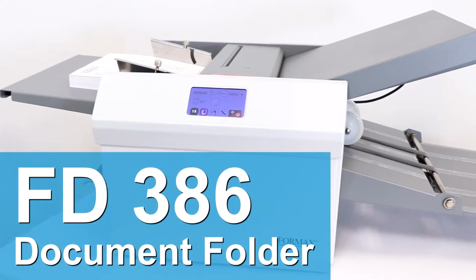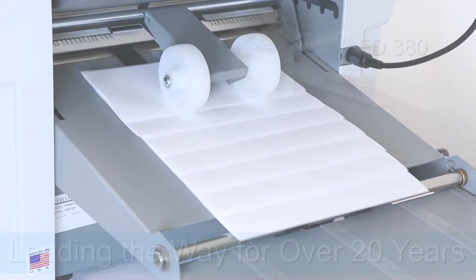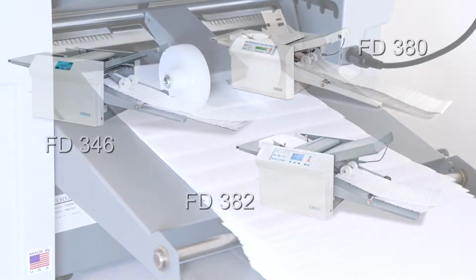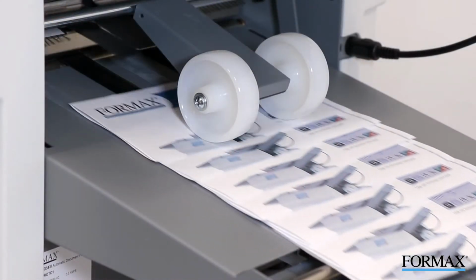Formax presents the next generation FD386 touchscreen automatic document folder. For the past 20 years, Formax has been providing quality, innovative folders built to last and made in the USA. The new FD386 is no exception. The FD386 combines speed, accuracy, quality, and durability with a modern touchscreen experience.